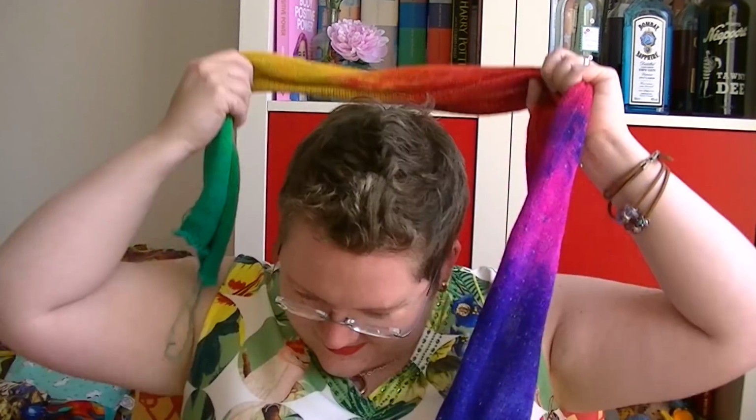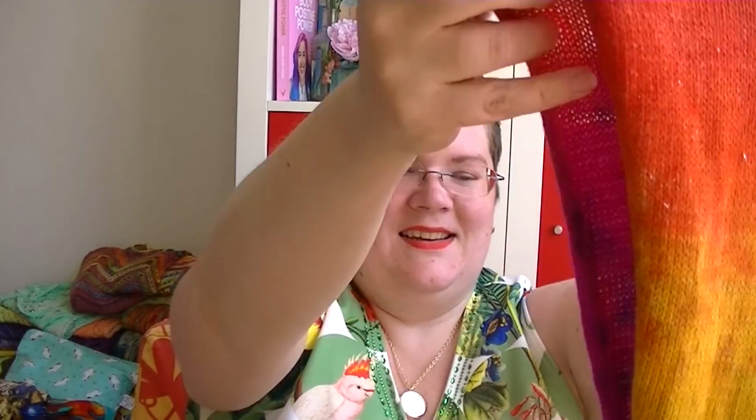Oh, I like that. Oh, it feels really good. This is 75% superwash merino, 20% nylon and 5% stellina. Yeah, that's really pretty. Oh, I like it like this. I will put it away so people can come back watching. Nothing to see, please move along. I will put it in the box again. So that's what I got.